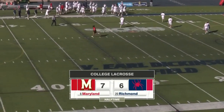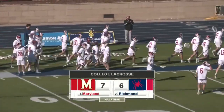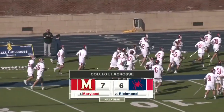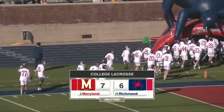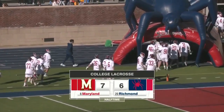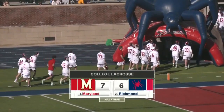So 7-6 is where we'll stop for halftime. 20 shots for each team, even up there. 14-13 Maryland with the advantage of shots on goal. The saves are 7 apiece, and we're at 9-7 in the faceoffs. This first half has had its runs, its ups and downs, and it goes to halftime pretty even. We'll take the timeout and come back with more in just a moment.